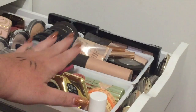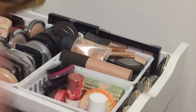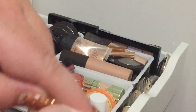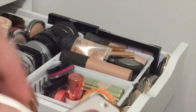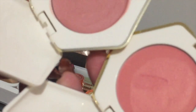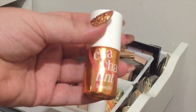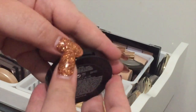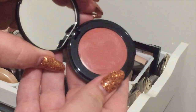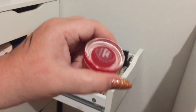So I'm going to go ahead and pass this one on to someone else. These here are my cream or liquid blushes. I've got two here from H&M, and let's see, I might just keep one of these. Really great quality products. Got this from London actually. Ooh, I think I'm going to keep the corally one. Cha Cha Tint I'm going to get rid of because I just never wear it. I think I'll hold on to these two though. This is another H&M blush, but I just love the colour of this one, so I'm definitely going to keep that one. I've got one of the Josie Maran Coconut Watercolor cheek colours. I might get rid of that one.